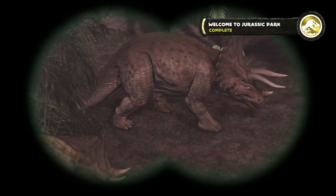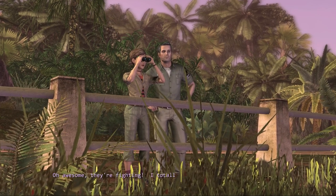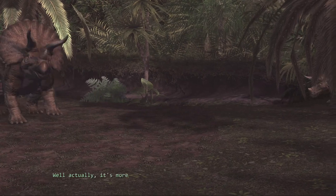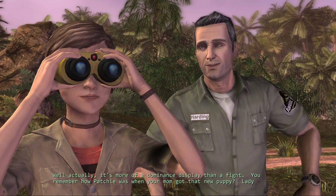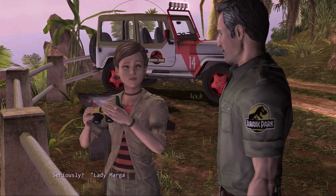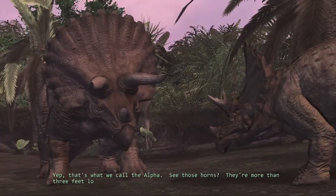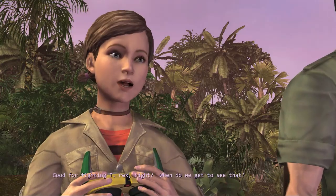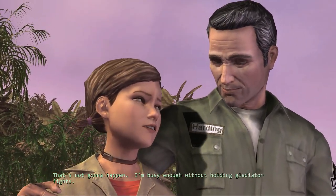Okay, I see her. Hey, there's a bunch of them. Oh, awesome. They're fighting. I totally wanted to see this. Well, actually, it's more of a dominance display than a fight. You remember how prickly you were when your mom got that new puppy? Lady Margaret's like that with the younger Triceratops. Seriously? Lady Margaret? Yep, that's what we call the alpha. See those horns? They're more than 3 feet long. Good for fighting T-Rex, right? When do we get to see that? That's not gonna happen. I'm busy enough without holding gladiator fights.